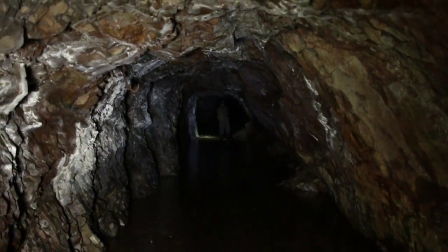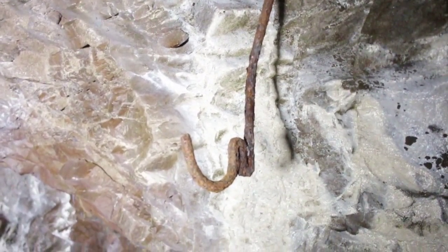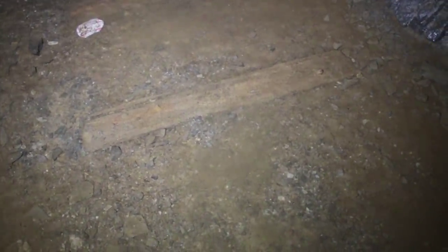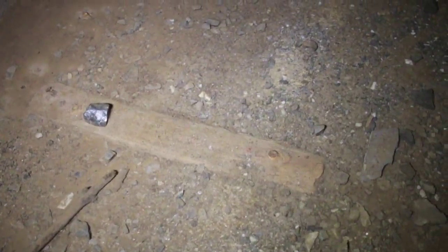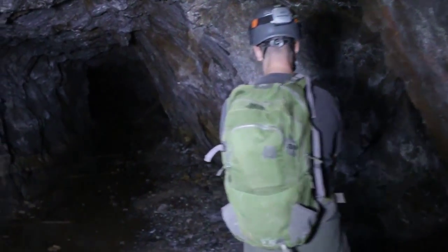Yeah, the walls here are awesome. Beautiful large drift. There's a hook there coming out of the rock. The water's getting really shallow now, and the ties for the old ore cart tracks are still embedded in the floor. There's no rails yet though. And up here, we're coming into what he reports is a four-way intersection of sorts.